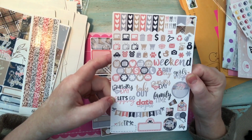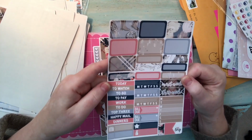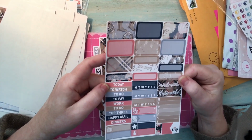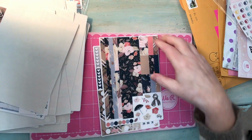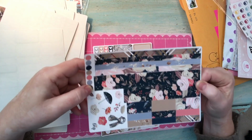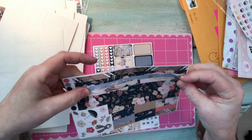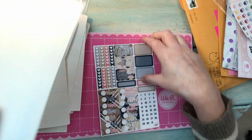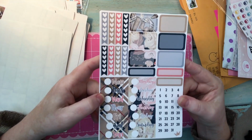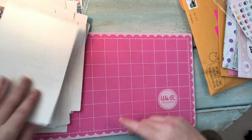functional page here. Full boxes, quarter boxes, trackers, bill dues, this week, next week, bottom washi, or for the horizontal, you get the little strips of washi. I choose to use the glitter most of the time. And then you get your date covers and date dots and checklists and boxes and stuff. So that's what I got.